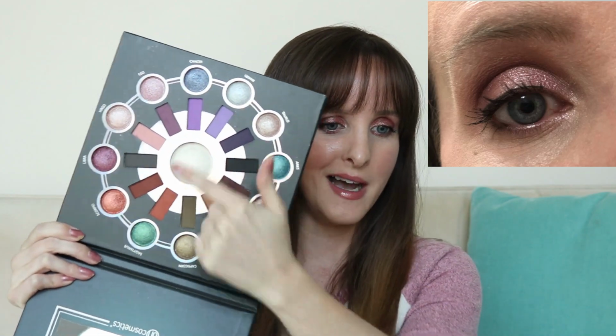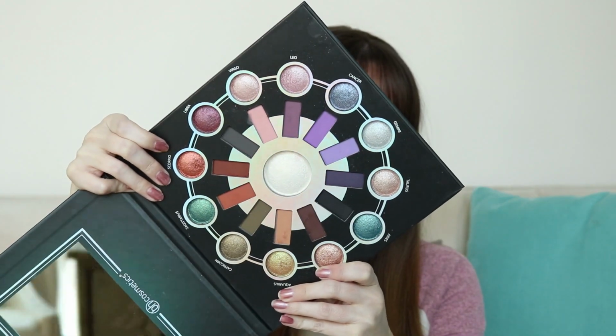The next palette I want to talk about is the Zodiac palette. So I use this quite a bit and I really like it. I tried to do a look that was just with like the mattes. I couldn't do it. I kept wanting to use all the shimmer shades just because they're so fun. So I did a look with some of these brown shades over here, like Scorpio, and in person that look was like, oh damn! Probably because I had the shadow like all the way up to my brow bone, and it was like very warm brown, very intense.